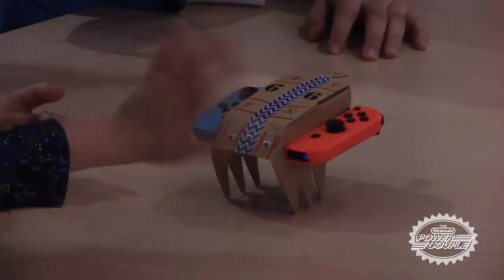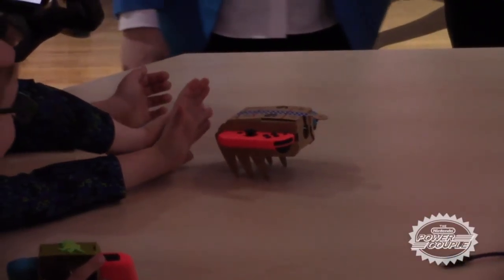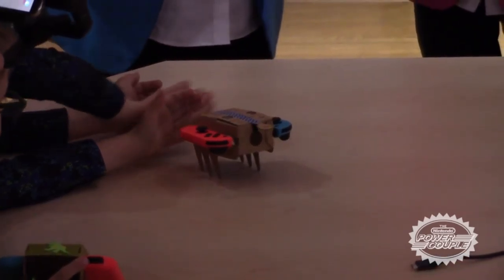And what they showed in the demo was one of the boys there waving his hand in front of the camera, and you could set the Toy-Con to be in automatic mode. What it does is when it picks up the body heat, it turns and starts moving towards the body heat. Yeah. Which was really new. Very cool. I didn't think that was even an option. Yeah.